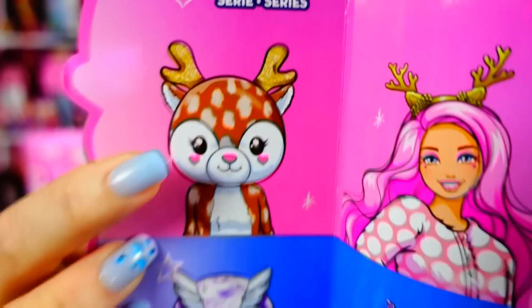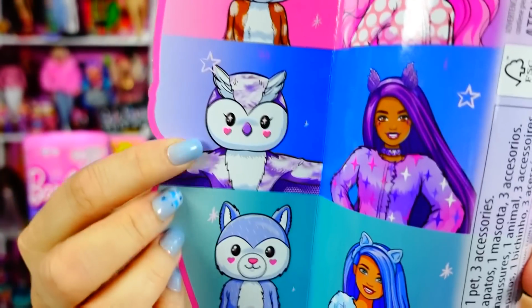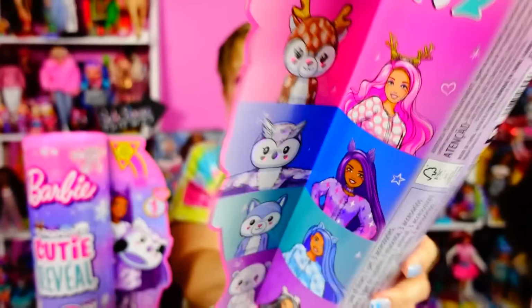So there is a reindeer, an owl, a husky, and a polar bear. So I'm super excited about these. These are going to make great holiday presents. They're $24.99 right now. I would say these are probably the kind of thing that you want to grab now, because we're still having problems with supply chain and delivery dates.